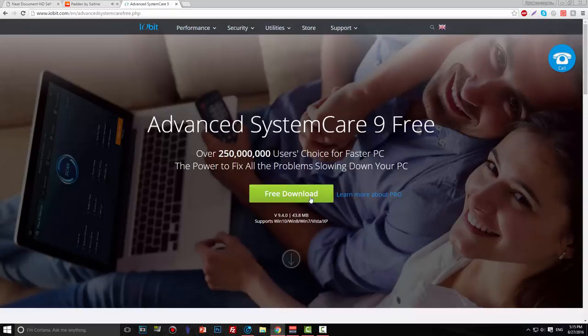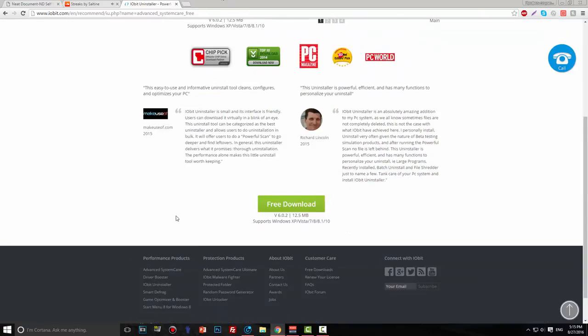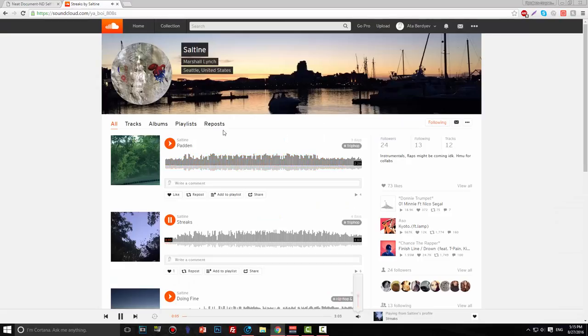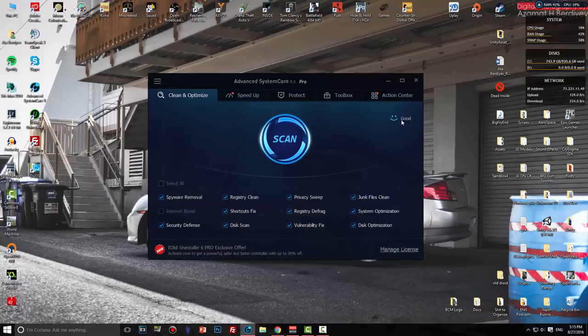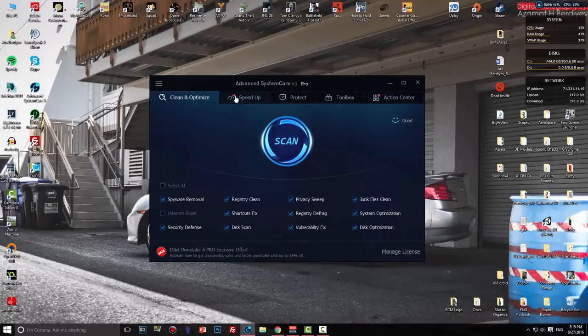So you can get this for free, and of course you can buy it if you would like to. It's not that expensive, honestly. Basically, whenever you have this software, you can kind of choose what you want to do, what you want to clean. I would recommend to select all, but I think with the free version you can do all. And honestly, if you want to buy it, I think it's about 20 bucks for the whole kit or whatever.